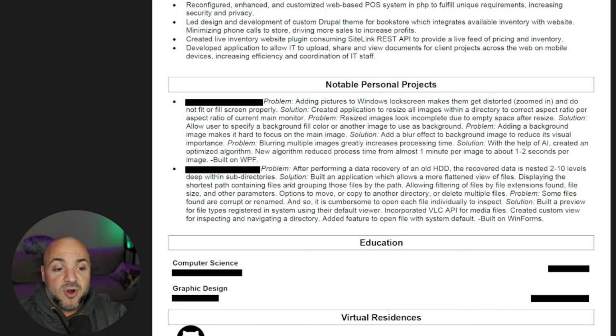Okay, so the problem: after performing a data recovery of an old hard drive, the recovered data is nested 2 to 10 levels deep with subdirectories. Solution: built an application which allows a more flattened view of files, displaying the shortest path containing files and grouping those files by the path, allowing filtering of files by file extensions found, file size, and other parameters. Options to move, blah, blah, blah, right? They are talking about being able to build a file explorer.